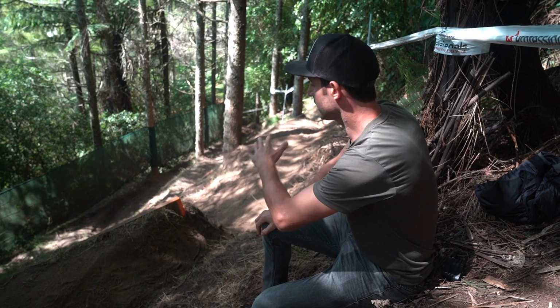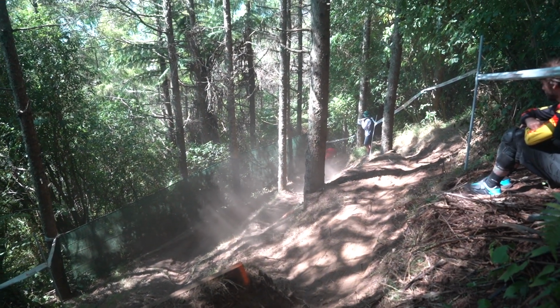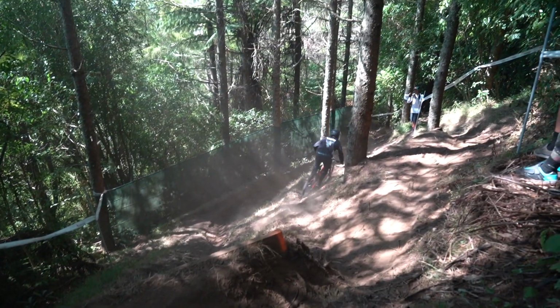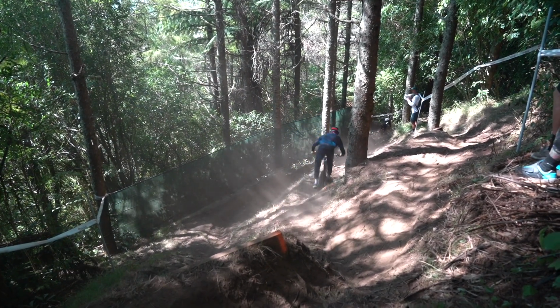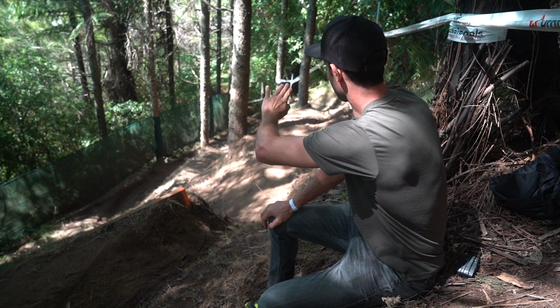Here we have 3 options. Down the middle, which is probably the trickiest option, but the straightest, and I believe is the fastest. Then you can also slow up and go left. That's an easy option. You just have to navigate a drop, and then you carry good speed.